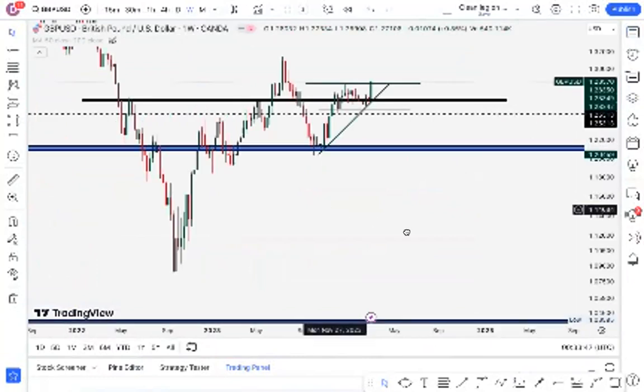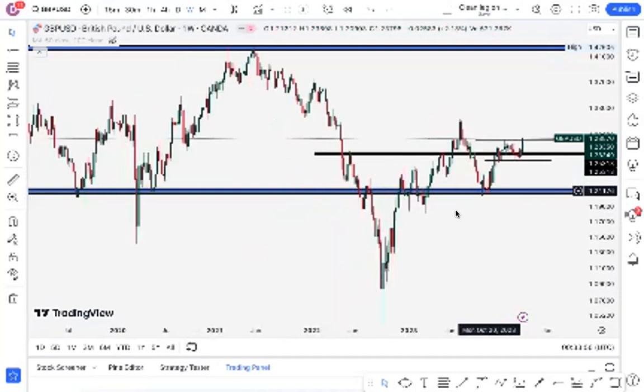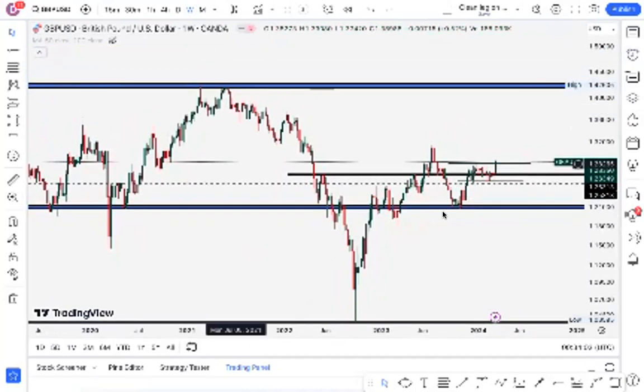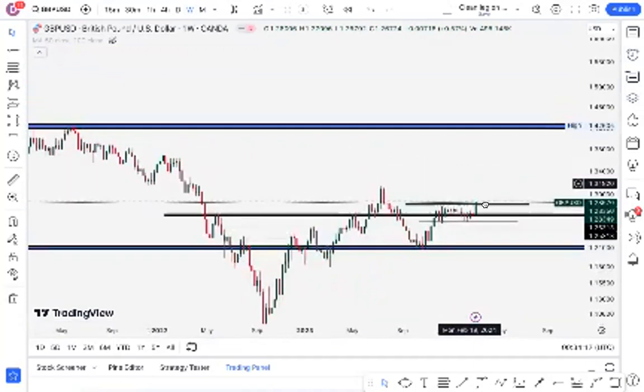That's all that matters at the end of the day. So the cable has a similar structure to the euro dollar, and it's exactly the same thing. If you go from the weekly time frame, you will see that the market is playing around this level here, and that's why putting a head and left shoulder here is looking like it has chosen the other way around. So this is one of the most indecisive pairs ever.